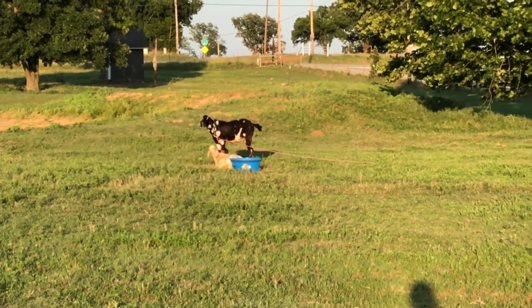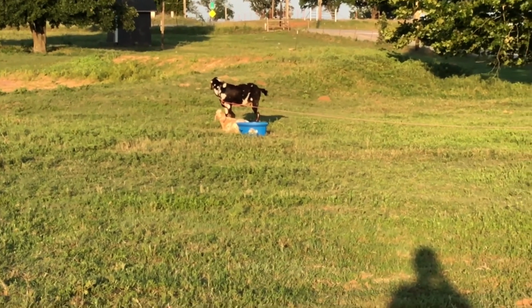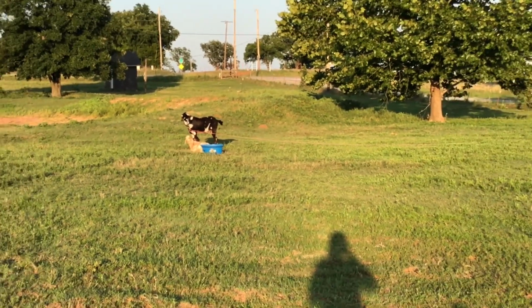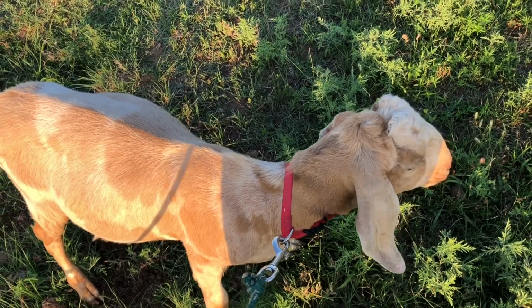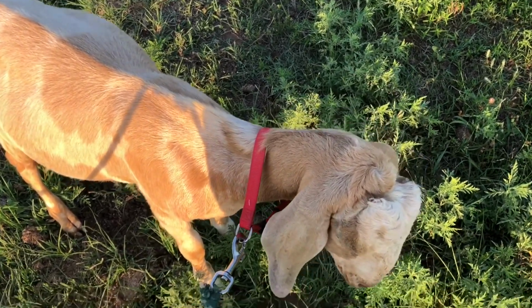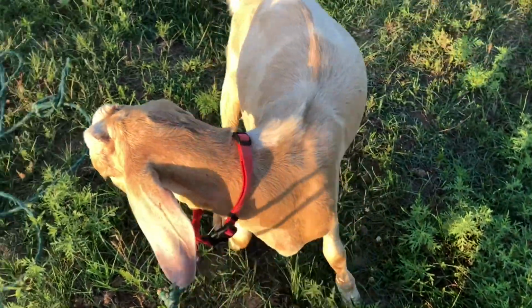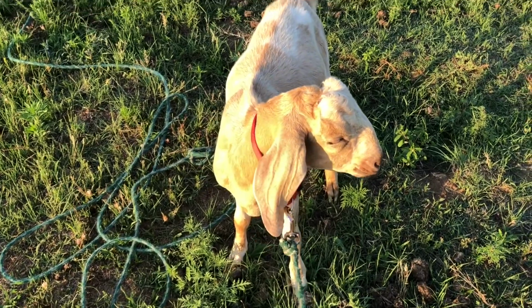I'm going to attempt to catch Buck, the brown goat laying down. Somehow he got off his collar. Well, I got Buck. Only took me about 2 minutes to do. Just had to sneak up on him when he was dozing off. Took me like an hour to get him last time.